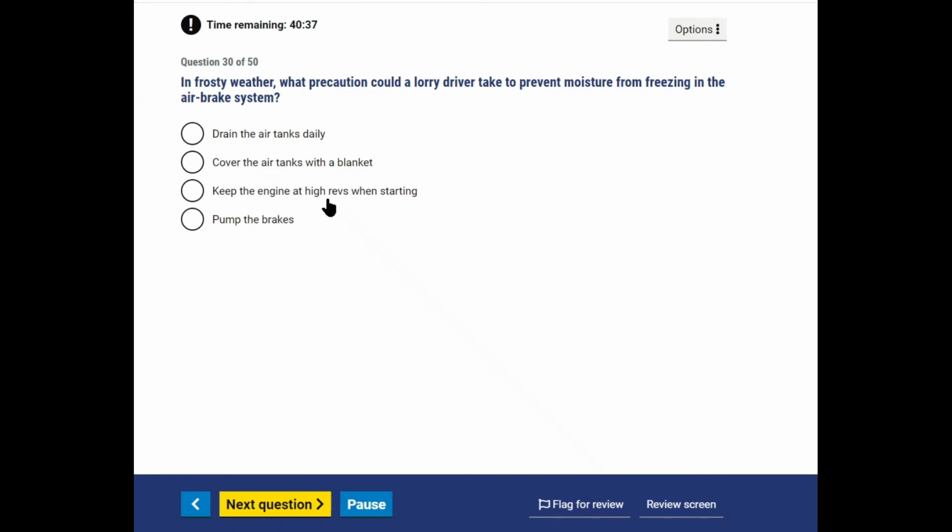I don't know. Pump the brakes. Maybe that's going to purge any moisture from the system. That seems the most logical to me.